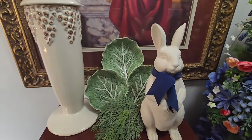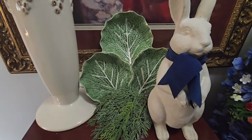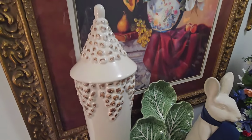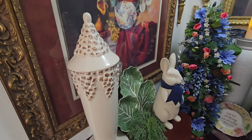This is a bunny that I brought in right here, and another cabbage decor piece that I have there, guys. Some more of that decor, I brought in with some greenery in a white ginger jar. At first, I had a lamp up here, and I removed the lamp and put that there.